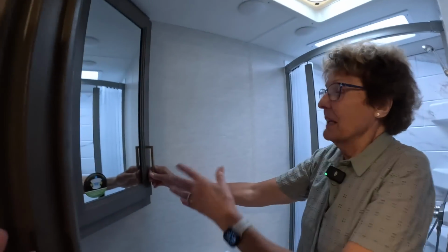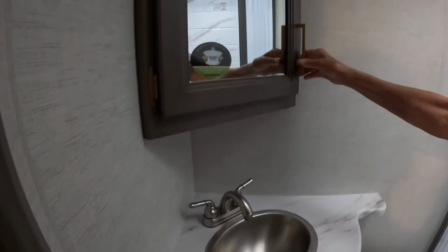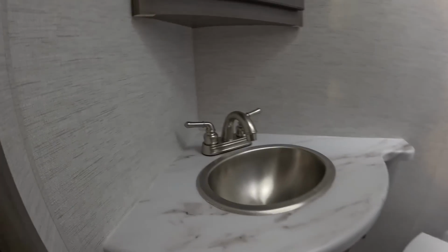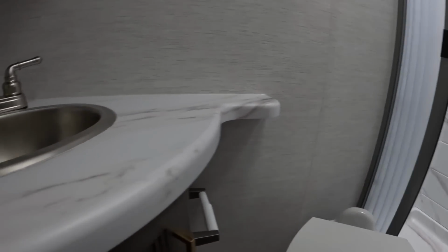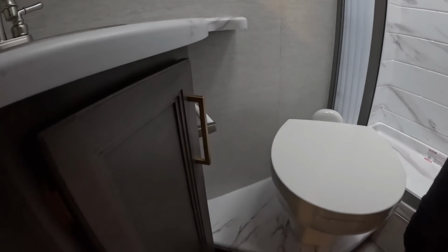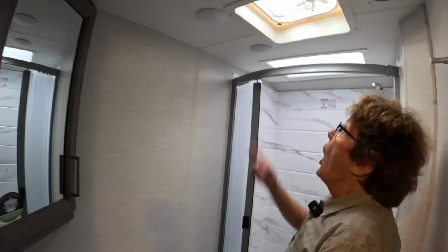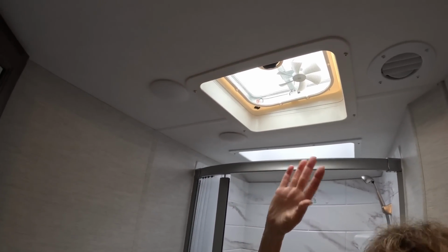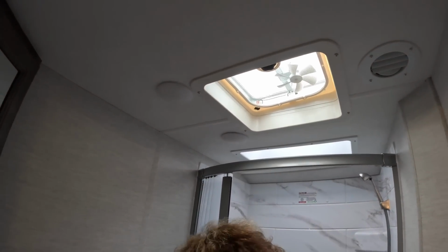The medicine cabinet. I like that. And there's lots of room in there. You can get everything you need in there. So thank you for that. Attractive. And there's quite a bit of room under there. You've got the plumbing in there, but room, toilet paper holder, electric outlets, the toilet. The toilet is on a pedestal. So when they talk about somebody sitting on the throne, I guess that's what they're talking about. And another vent. Another fan. 4. Yeah, 4.